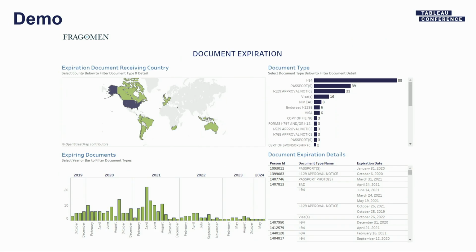So this works very similar to our I-797 document expiration, but this shows all documents like passports and different visa types. You can look at it broken down by these metrics. And again, if you select a specific month, the entire dashboard filters to show what's in the pipeline for that month with the detail.